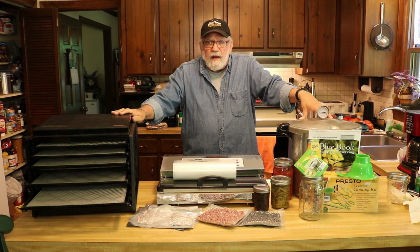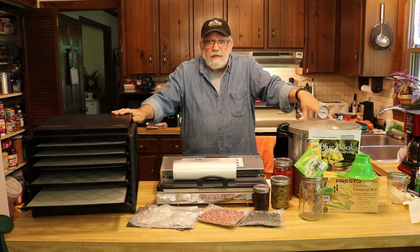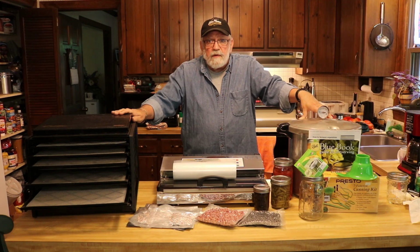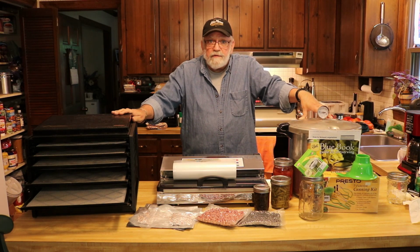This year was kind of an odd year. I don't know what it was. We had a very cold spring, and things just didn't take as quickly as possible. Usually by this time, the end of July, where we are right now, we've already put up a few dozen quarts of tomatoes. And right now, we've only picked enough to maybe do 3 or 4, maybe 5 quarts of tomatoes. There's still an awful lot of green tomatoes on the vines out there.